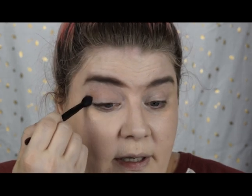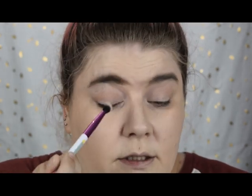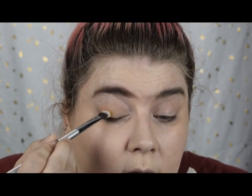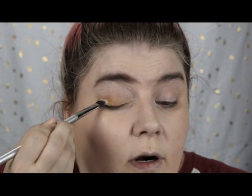This is just going to be a super simple eye look, since the palette is not the star of the show. All right, and then I'm just going to take this Tetris blending brush. I'm going to go into the shade Cabana, which is the nice mustard yellow that's in here, and just go all over the lid. That's not the brush I want to use. So actually I'm going to use this It Cosmetics Angled Shadow Crease Brush. It's just denser, so it's going to pick up the shadow better and give me the color payoff I'm looking for.